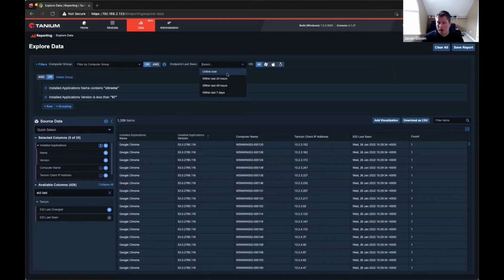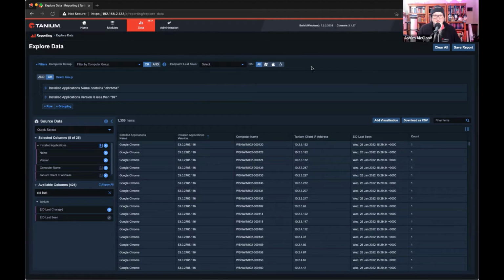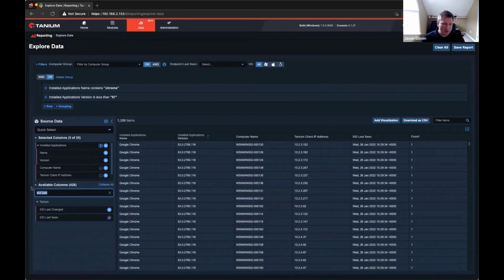So like, I only want endpoints that are online now, or maybe I want to filter this to just things seen within the last 7 days. I can add that type of filter to my report. Oh, man, I'm loving this. But it opens up other sources too, not just when it was last seen, but we can bring in things like risk score, right? So I can prioritize which of these endpoints maybe I tackle first, or even asset criticality, which is one I really like.